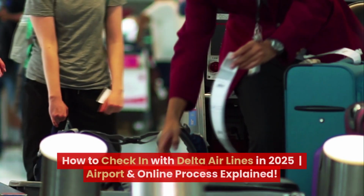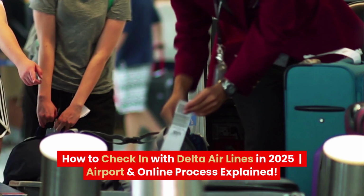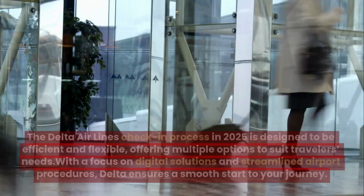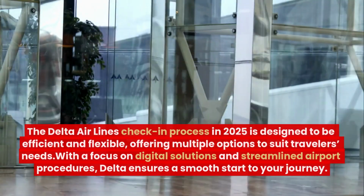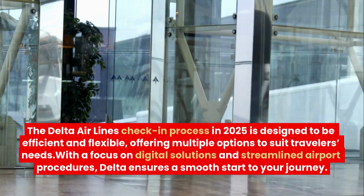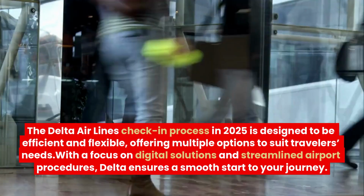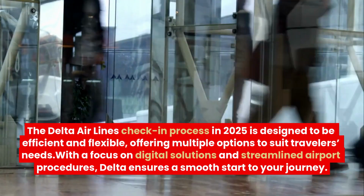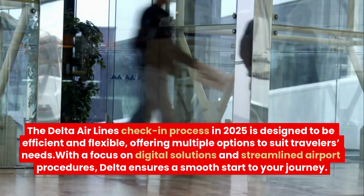How to check in with Delta Airlines in 2025. Airport and online process explained. The Delta Airlines check-in process in 2025 is designed to be efficient and flexible, offering multiple options to suit travelers' needs. With a focus on digital solutions and streamlined airport procedures, Delta ensures a smooth start to your journey.